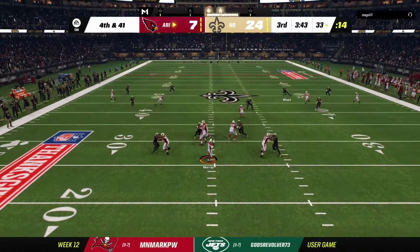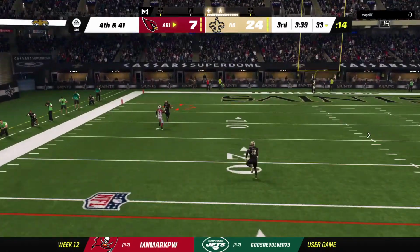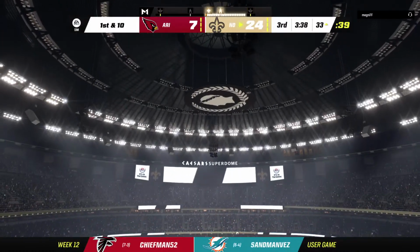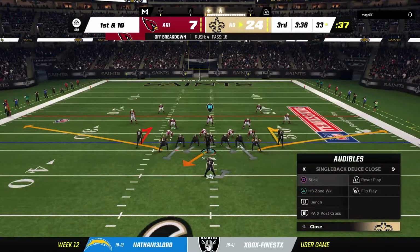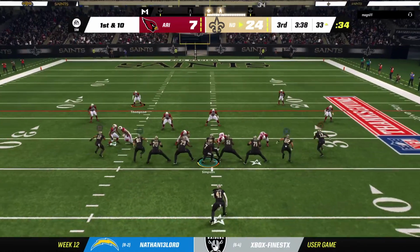Murray and company going for it on 4th. He's going deep for Brown. And this one is incomplete. A surprising move to go for it, and predictably, at least somewhat predictably, it doesn't pay off, and the Saints are going to get it back and in great shape. So they'll come up 1st and 10 now from the 33.